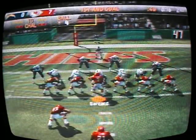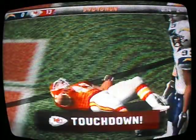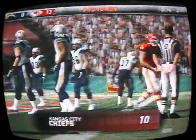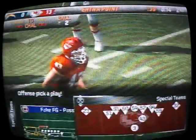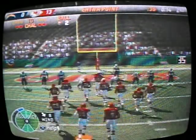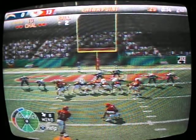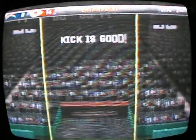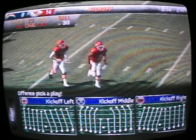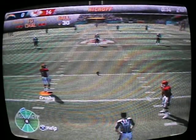Their last red zone trip resulted in a touchdown. Hands it off. Touchdown, Kansas City. And here's a case where you let your big guards and tackles and center do all the dirty work, and you just follow them in and get the touchdown. Comes in for the extra point. The extra point attempt is good. Starting to get into the groove, that's 14 consecutive points. It sure seems like they figured out the best way to move the ball against this defense.